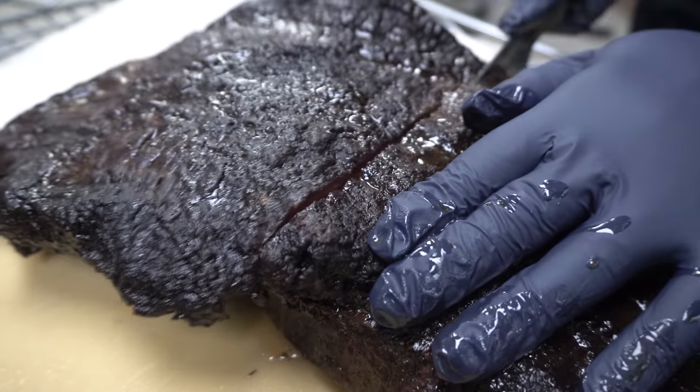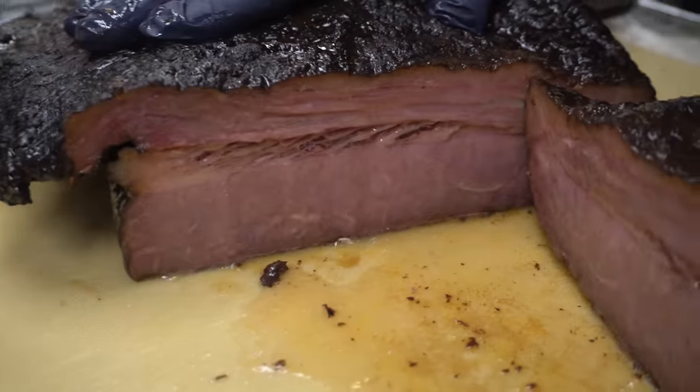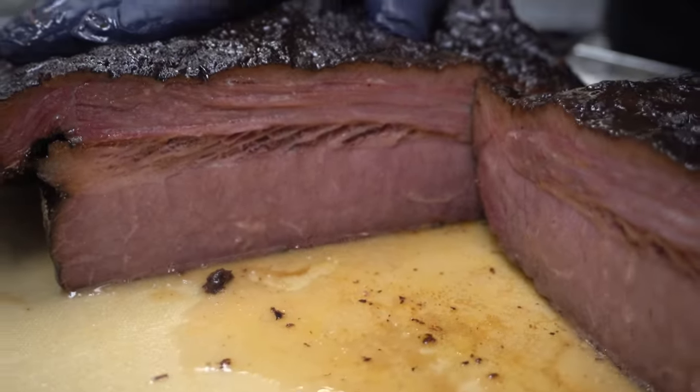Like I said, really cool Southern style barbecue dressed up in a drive-through fashion. Hey, I've never had drive-through barbecue. Let's go see what this is all about. And with that, let's head in and let's eat some food.